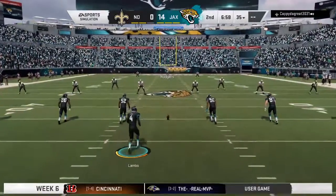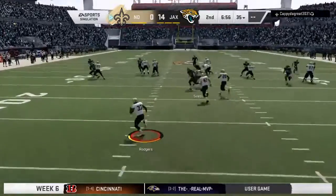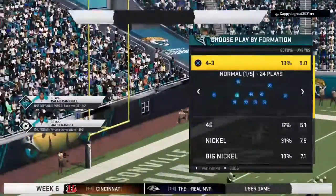And Lambeau now, after the touchdown, he'll kick this one away. This will be taken in at the 1. And he'll get it up across the 20 to the 21-yard line.